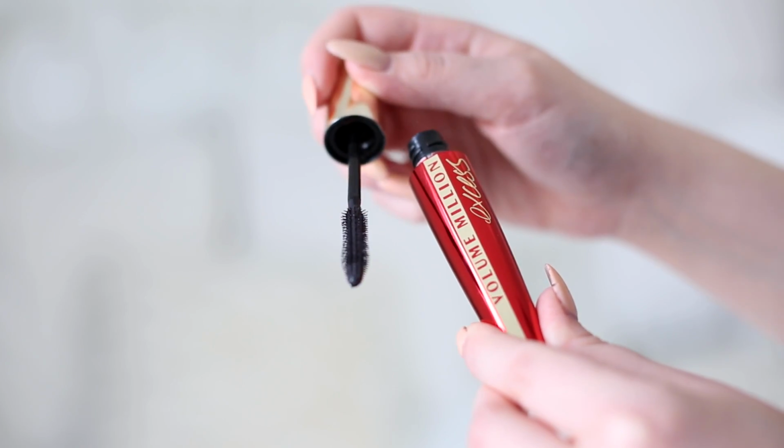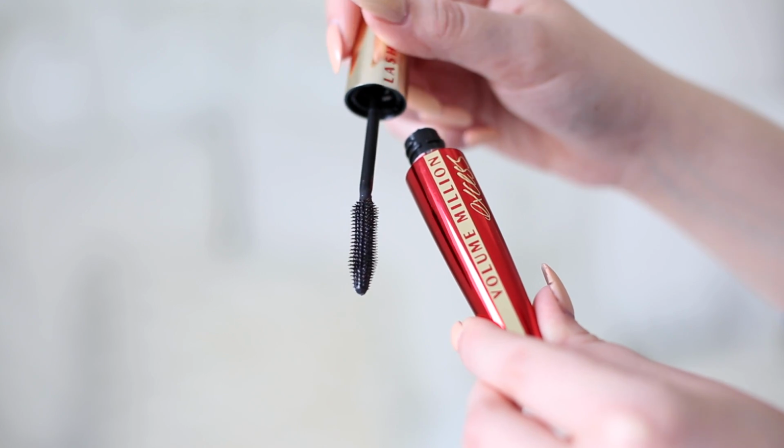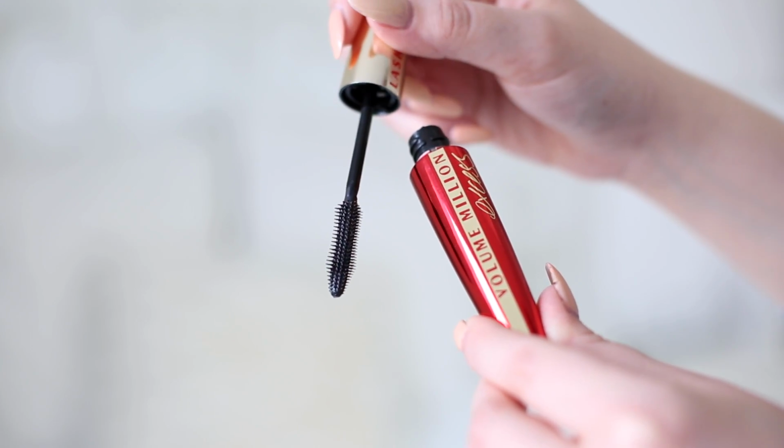So I'm not really sure how different it is. The brush is quite thick. It's a little bit more of a chunky one, so maybe that's why it's different. And I've actually used this today and I wasn't super impressed by it. I felt like there wasn't enough product on the brush for how long the bristles were. I like to have very volumized, thick lashes, and this just didn't really do it for me. I had to actually go on with my Feline mascara just to kind of build up the volume.